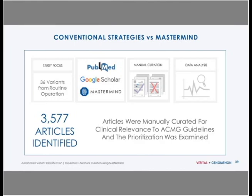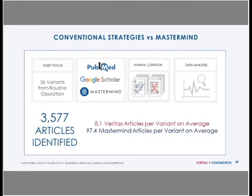So we collected all those references, and then we had our curators ignore where the references came from. We curated them for relevance, and then we revealed what the source of those articles were, whether it was Veritas alone, Veritas and Mastermind, or just Mastermind alone, and we compared the specificity of the search results in Mastermind to the previous gold standard manual curation.